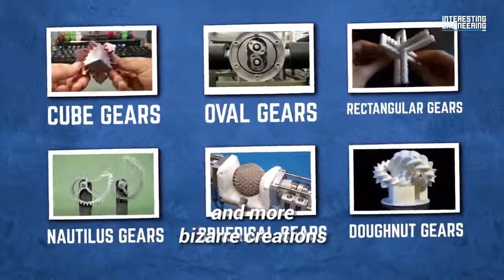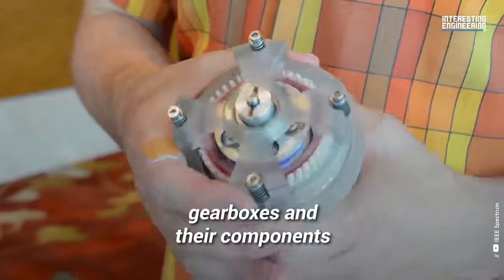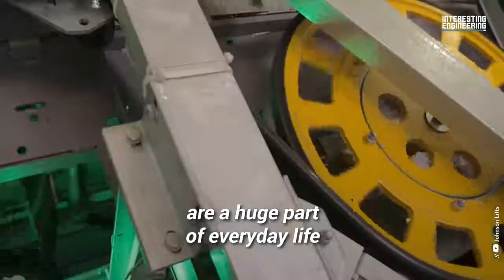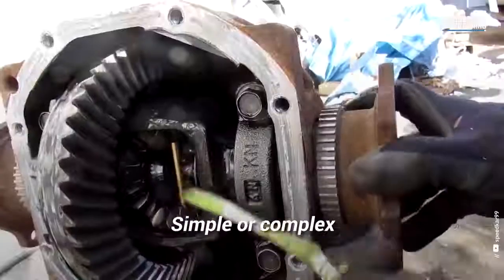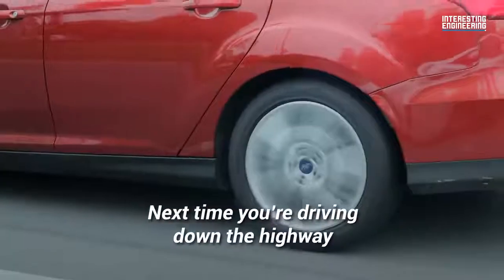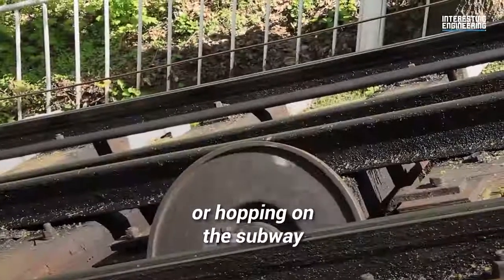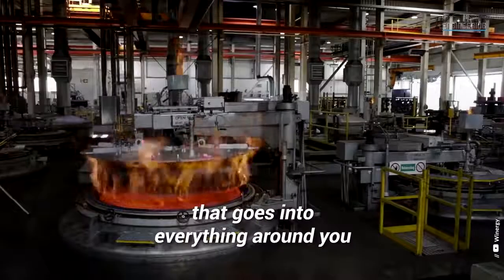more bizarre creations. As you can see, gearboxes and their components are a huge part of everyday life. Just about every machine in every industry, simple or complex, uses a gearbox. Next time you're driving down the highway, biking to class, or hopping on the subway, consider all the engineering that goes into everything around you.